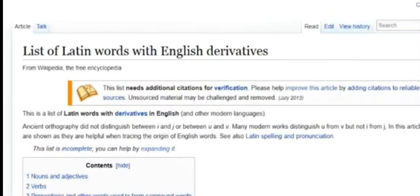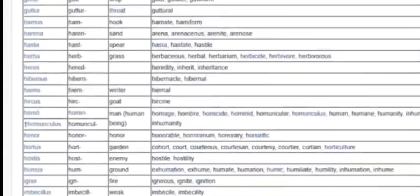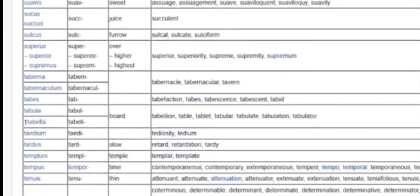That although Latin is a dead language, it is still used. If you look here, here is a list of all kinds of English words that are derived from Latin. Just going to scroll down real quick, like it would take me a long time to go over these individually. There you go. We could really stop in just about any place and see.